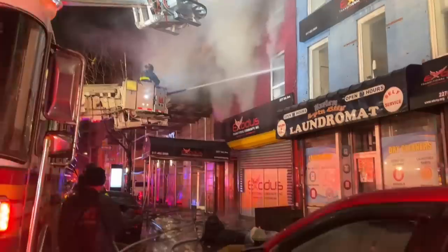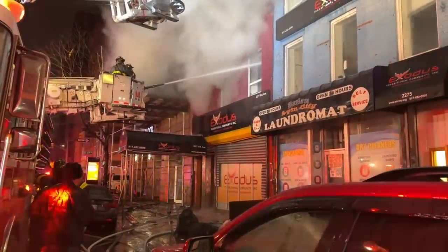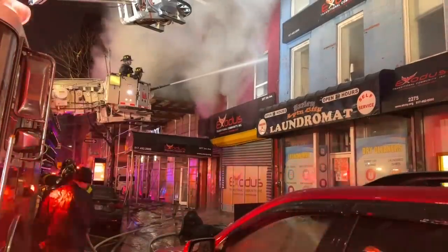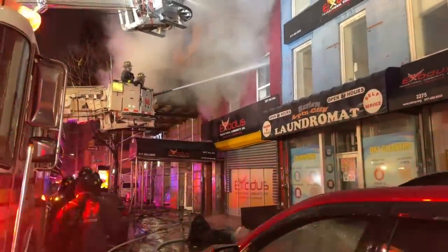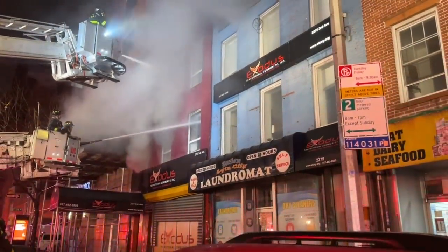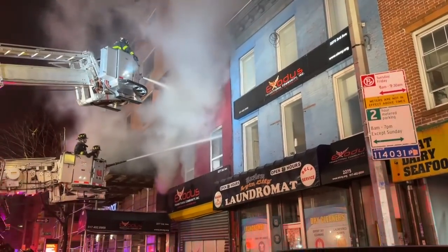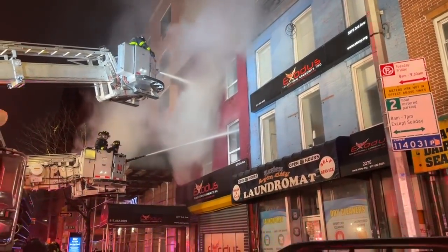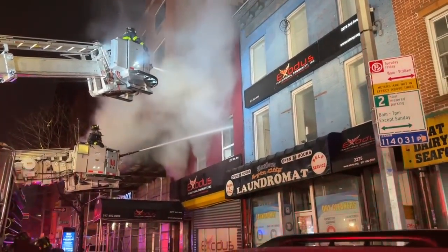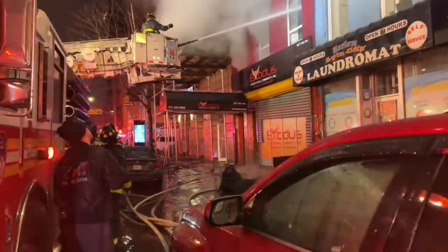Transitional community is what they may be calling a furniture store. It might be some type of furniture store, but I am not aware of it. Over here on the left, they have a laundromat, and most of the fire seems to be inside the building. It may have started in an apartment. I'm not certain of that, but from the looks of it, that's what it looked like to me, because there wasn't a lot of fire on the ground floor level at all.